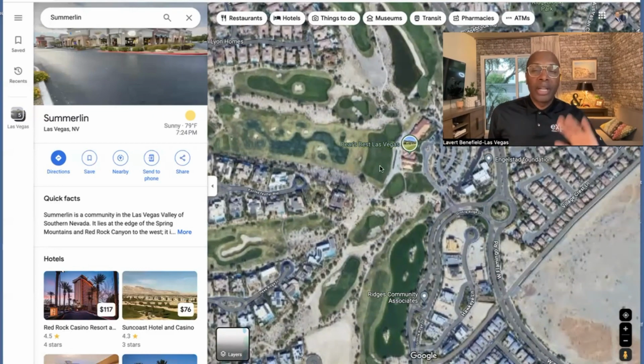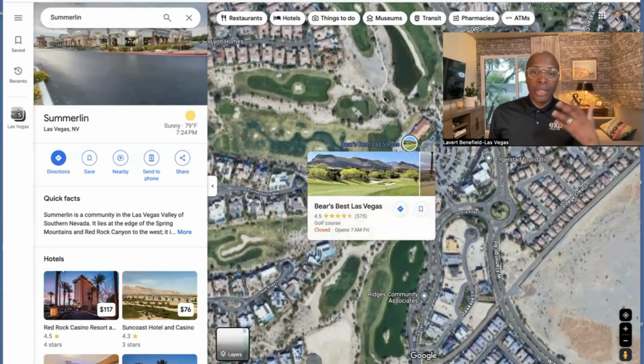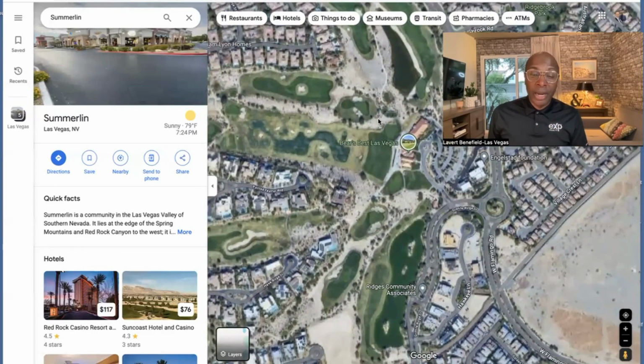Bears Best, plenty of other beautiful courses, TPC, all that kind of great stuff is here in the Summerlin area. Again, 300 plus days of beauty and sun. So we'd love to get you out there.